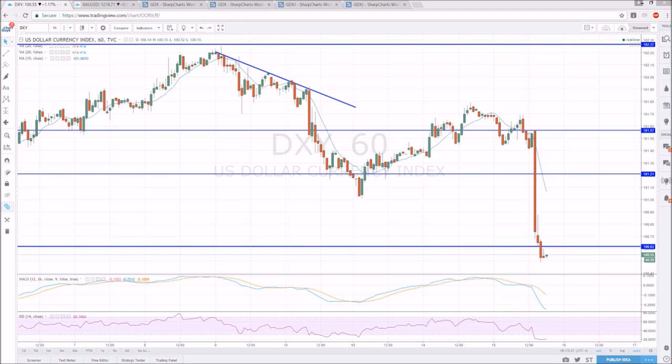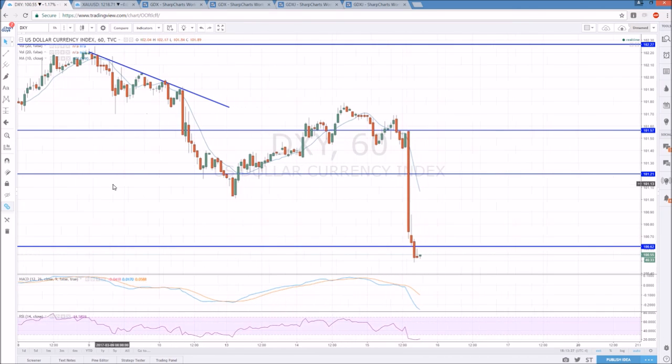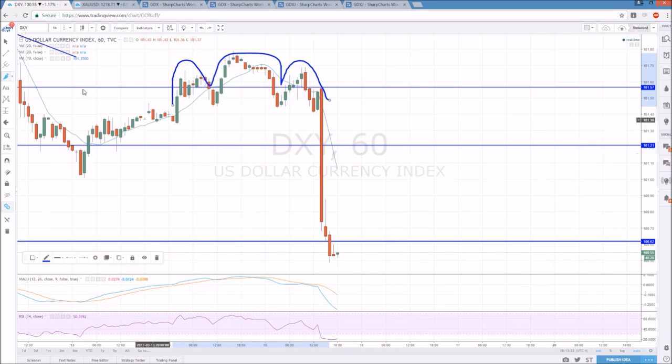Hello everyone, can't pass up a day like today to cover gold and the miners. So we're going to start with the dollar, and we obviously had an all-out dump, but there was a nice little bearish reversal head and shoulders pattern here where we had our left shoulder, the head, the right shoulder, and the clear neckline of support was a little double low of consolidation.